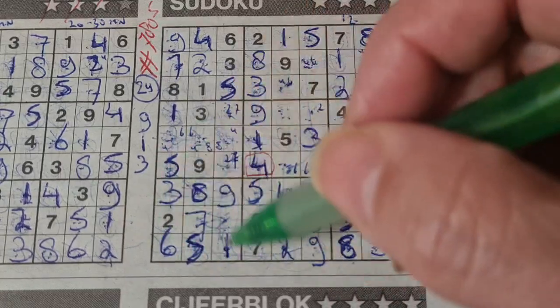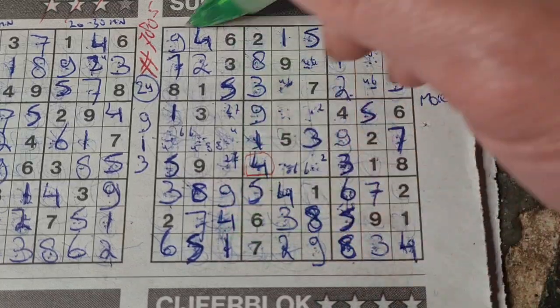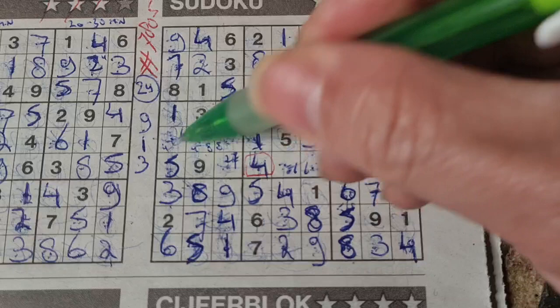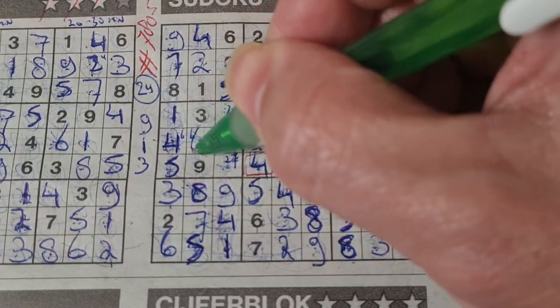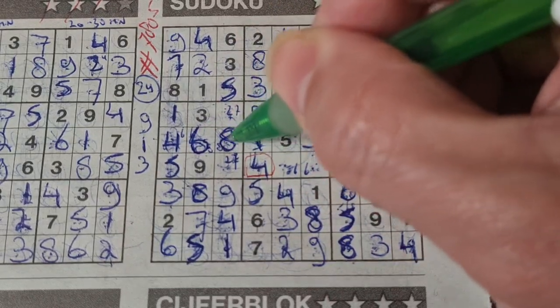One box left in this big square for number 1. 1 and 2, 3, 4 is missing. 4 in the third column, 4 in the second column. So in the first column, the only place left for the 4 should be there. And I've eliminated here the 6. So the 6 goes there. And I've eliminated here the 8. So the 8 goes there.